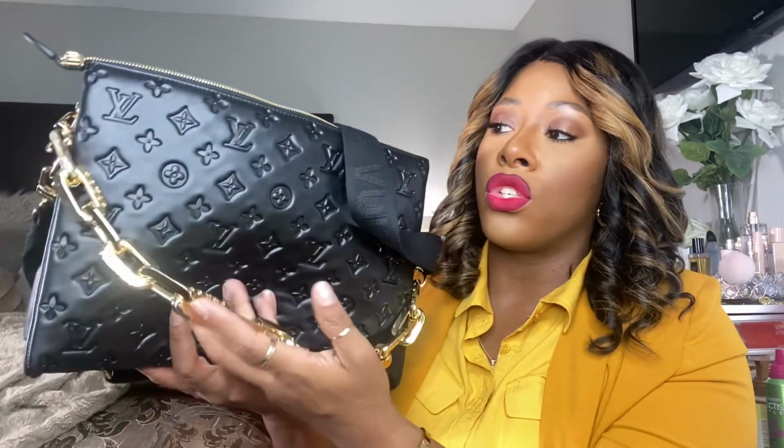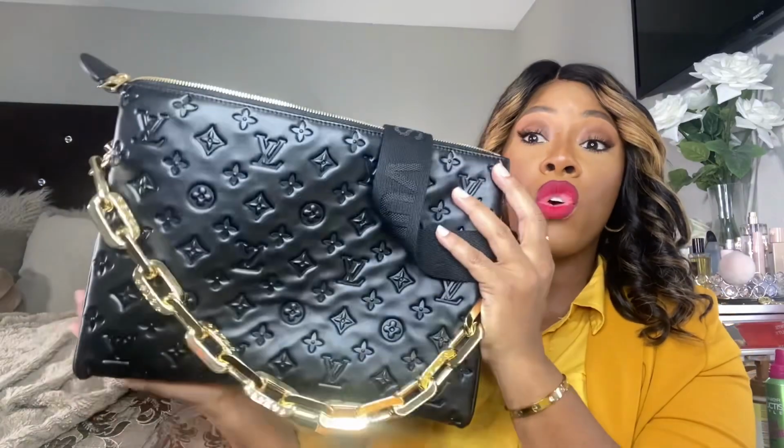Because the generic chains, like I said, they just add so much more flair to the Toiletry 26 bags. And I just love that this bag comes well equipped with everything you need to style and make this bag look super duper glam. OMG, it's just so pretty. So pretty.